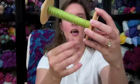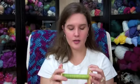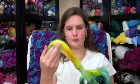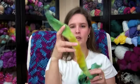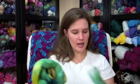I started spinning it last night, and then I did a little bit this morning as I was having my breakfast and watching podcasts. So I don't know how well you'll be able to see that, but it's coming out very nicely. And I did get through most of what I spun was like this color here, and then some of the yellow. So we'll see how it goes as it goes through.